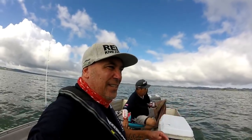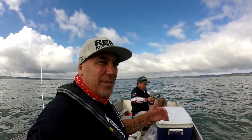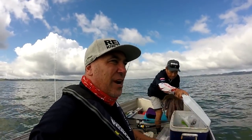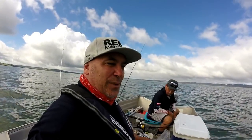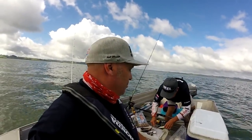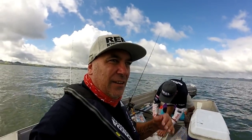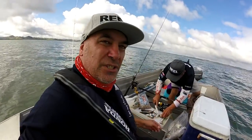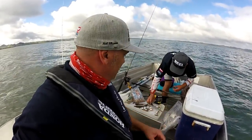We're still drifting. We're thinking about dropping the pick and dropping a burley and doing a bit of a stray line sesh, but we're getting hammered each bait, so we'll just keep drifting, and then if they stop biting, move back up, drop the anchor and burley up maybe. But yeah, we're just using little cubes of bait.